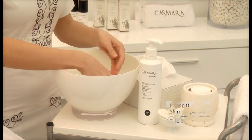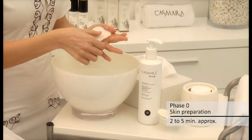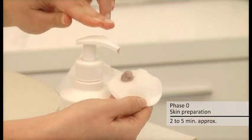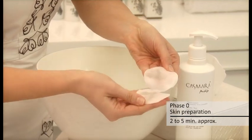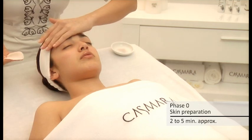Skin preparation. Before starting a Casmara treatment, the use of the multifunction premium quality facial cleansers collection is highly recommended. They are based on natural active principles which balance and protect the integrity of the skin's natural flora.